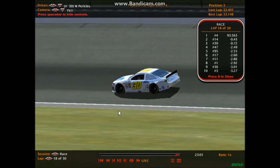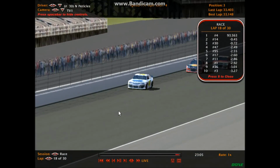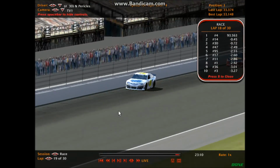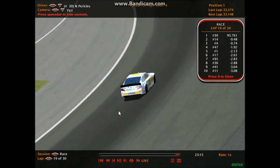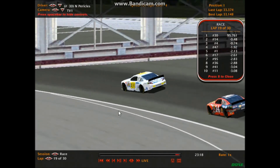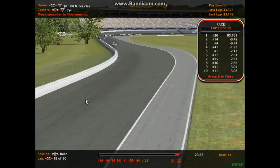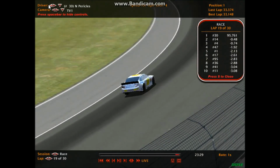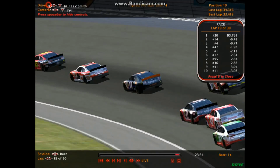But now all of a sudden we see Nick Pericles. Nick Pericles, he is trying to get a second win. He won that wild race at Charlotte, and that was back in race 7 right here. Nick Pericles is 17th in points right here. His chances of winning the championship are very, very slim. So I think at this point, all he can really do is just get as many good finishes as possible right here.